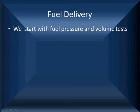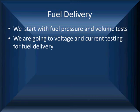Now, for training purposes, we put fuel delivery at the end. Of course, you would start here if you're going to check for fuel delivery problems, and it's a good place to start for misfire. And when you start here, start with a fuel pressure and volume test. We're going to do voltage and current testing of the fuel delivery system to help answer questions that simple fuel pressure and volume tests may overlook. It's going to be slightly more advanced than what most people do for their fuel ignition system.